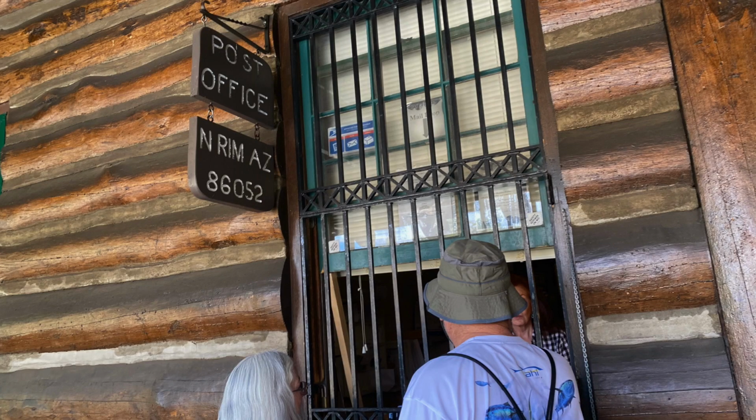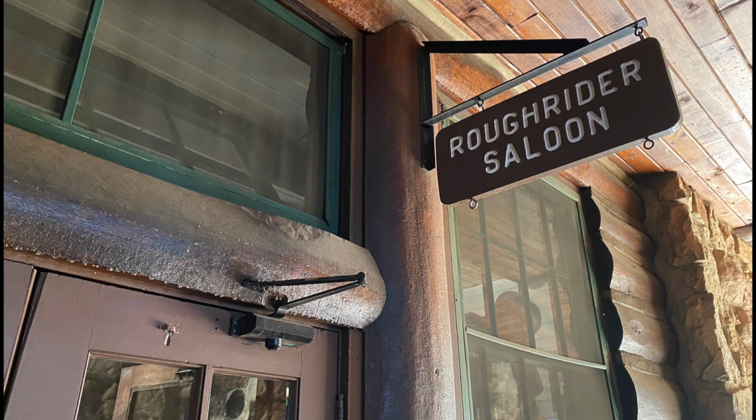The lodge is a little bit of a trip back in time. They have a post office. Here is the Rough Rider Saloon where you can grab a drink before you head out to the deck.